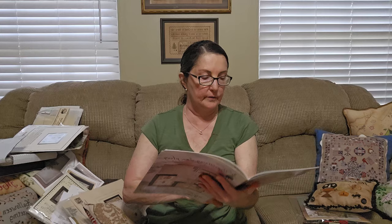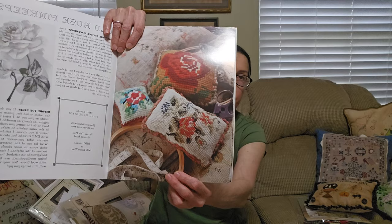And they're all like 100 over something. They're really small. This is the Spies of Canaan. So these are all little itty bitty samplers. This whole booklet was $30, which is a bargain. Think about all the stuff you get. And then this is the Old Rose Pin Keeps. Okay, so you get a lot in this book.